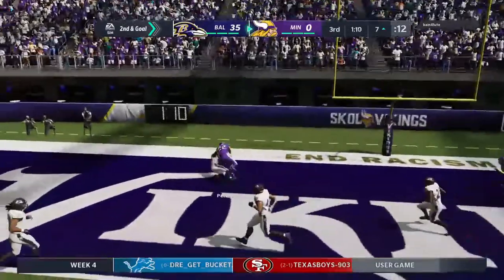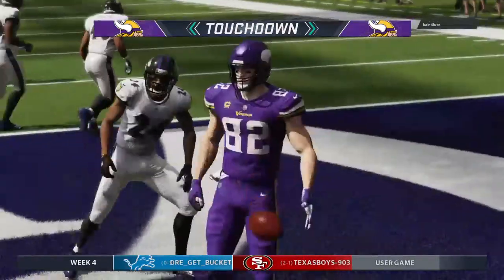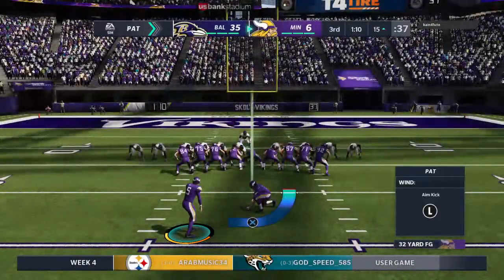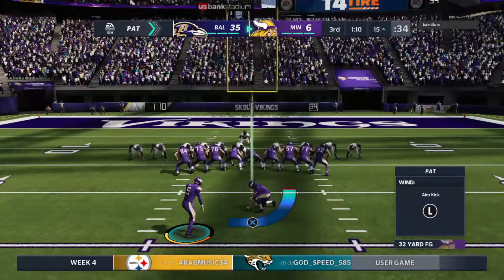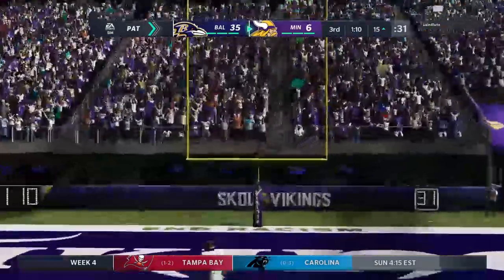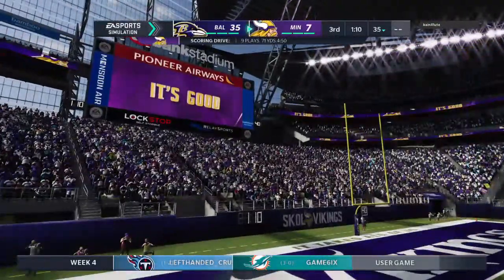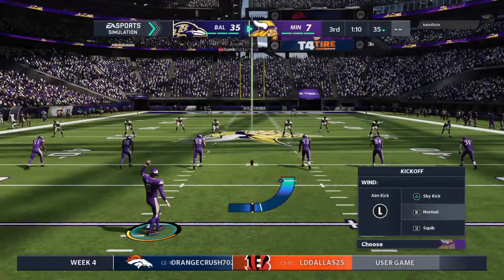Throwing is Cousins. And Rudolph has got it. The big tight end for a Viking touchdown. Kyle Rudolph, his 1st touchdown on the year. And the Vikings are able to strike for 6. And he converts, and it cuts the lead to 35-7. Makes the score Ravens 35, Vikings 7.